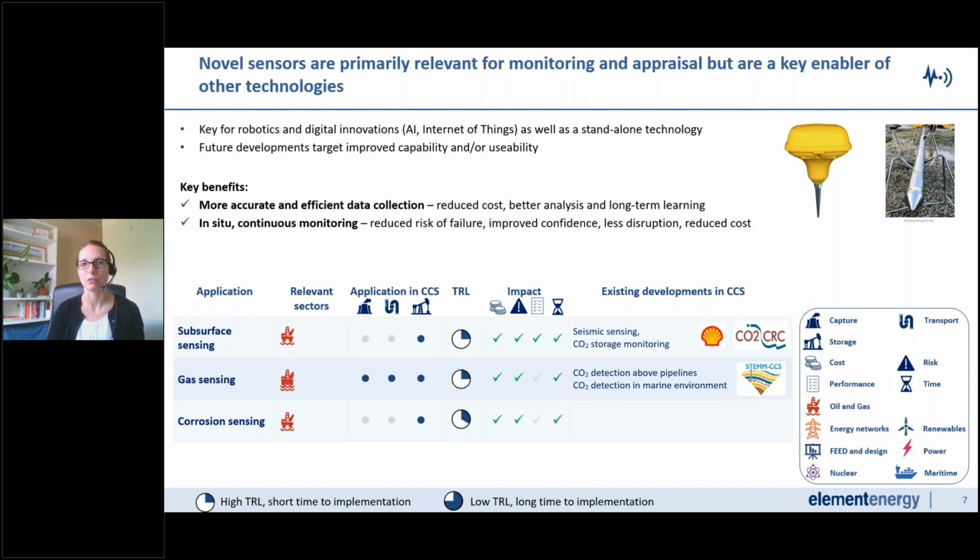So for example, in taking one of the pictures that we have here, on the left there is a subsurface sensing device, where normally they are wired together, and it's quite costly and time consuming to distribute them across an area. By making them wireless, they're much cheaper, can be deployed at much better resolution, so far more of them can be put across an area and you get much better data collection.